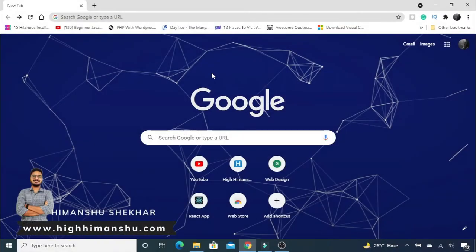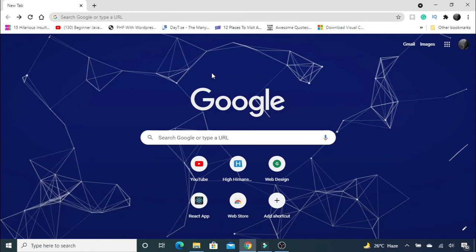This is Himanshu. So guys, recently I am getting a lot of comments that many people want to learn web designing, many people want to create a site for themselves or for their client, many people want to learn digital marketing or they want to launch their own business. But they are getting stuck at the first point only, that is how to buy hosting and domain and how to set up a website upon that.